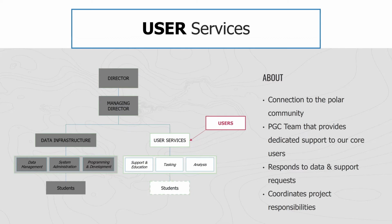Our director, Paul Morin, and managing director, Jonathan Punzak, both work on the next big thing, envisioning PGC's future, while also keeping us on track with current goals. Our data infrastructure team is outstandingly talented and make managing 9 petabytes of data and automating elevation for the entire planet look easy. But it is our user services team that directly interfaces with individuals and groups to provide geospatial solutions to polar problems.